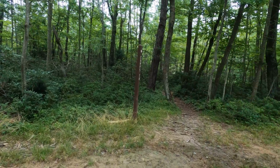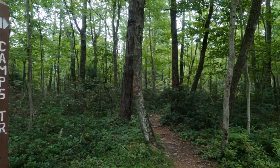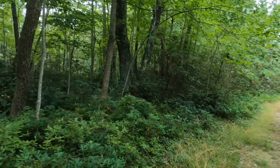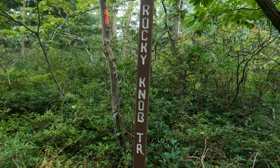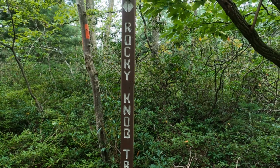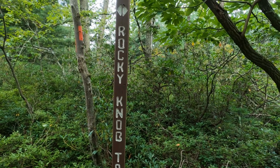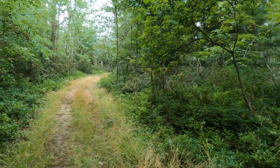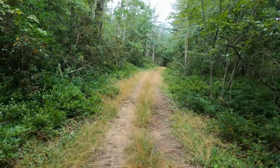All right, we came out to an intersection here. I believe if we went straight, following the red, that would be Camps Trail, but we're going to turn right, and we're now on the Rocky Knob Trail. You want to turn right here, because if you turn left, it's just the entrance to the Rocky Knob. Rocky Knob starts right up the left here, maybe 250 yards or so. So we're going to turn right and head down the trail here. It's right after that nice campsite there.